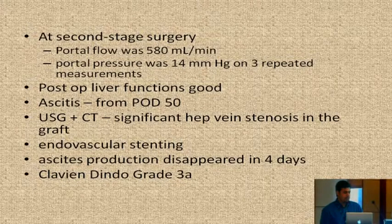He had a bit of ascites in the first few days, but it resolved. But again, the ascites reappeared on POD 50. Now, ultrasound and the CT showed significant hepatic vein stenosis in the graft, and he underwent an endovascular stenting, probably due to the hypertrophy of the graft and kinking of the hepatic vein anastomosis. The ascites production disappeared in 4 days after the stenting, and so the Clavien-Dindo grading of the morbidity was 3A due to this endovascular stenting.